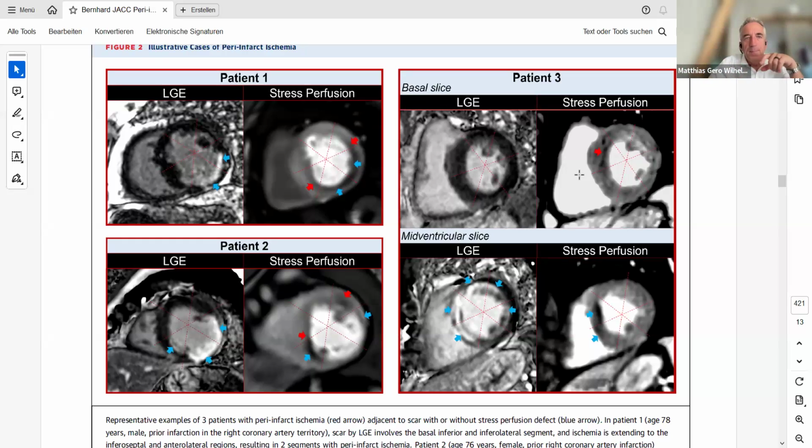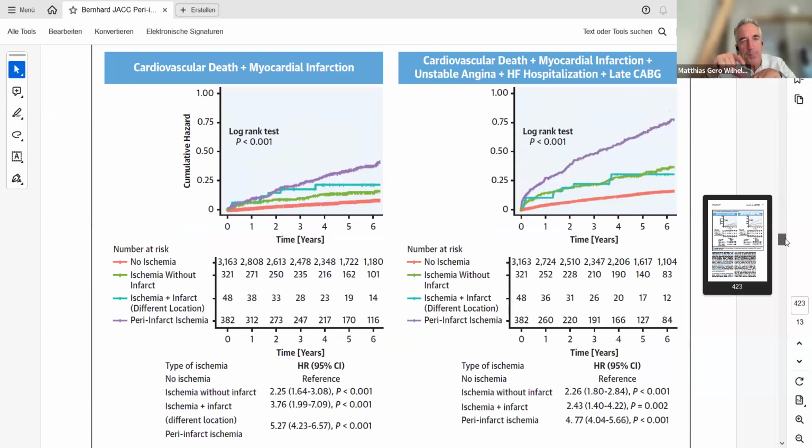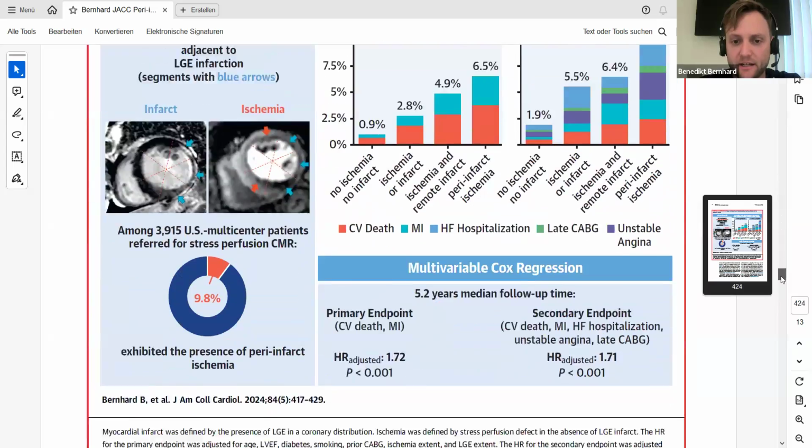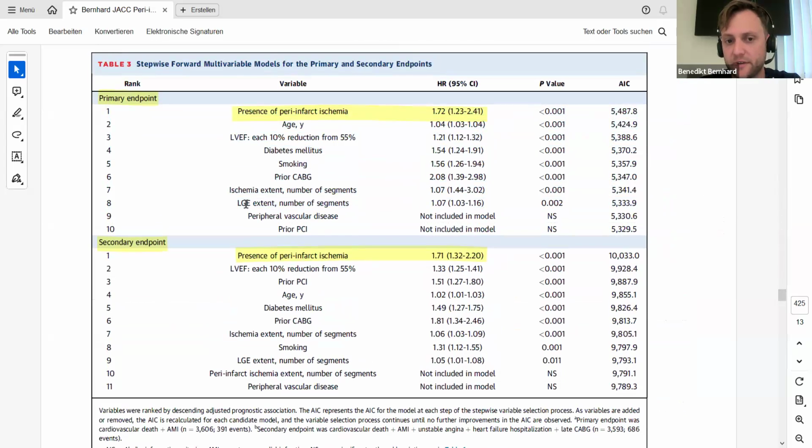Before we move on, just one short question, short answer. The direct comparison of infarct versus infarct plus peri-infarct ischemia, because you said ischemia or infarct was in your table, but just an infarct. So how much does the peri-infarct ischemia add to any infarct that might be there? In the multivariable analysis, we adjusted not only for the presence of infarct, but also for the extent of infarct, and it was still highly significant and a strong predictor.